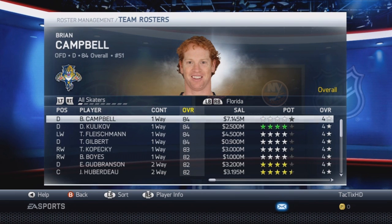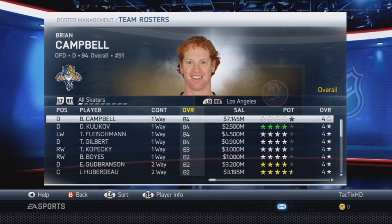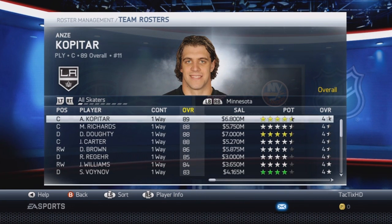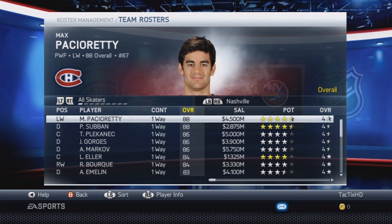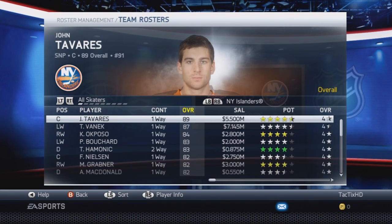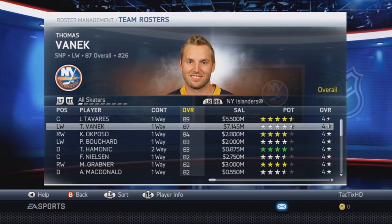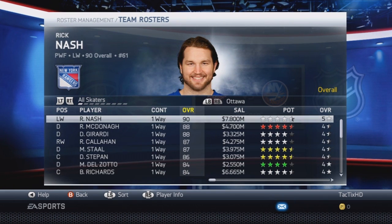On to Florida, guys. We know that they gave up Christopher Stewart. I think they just got some AHL guys back, so their team is pretty much the same. LA, guys, has not done anything. They're the same team. Minnesota, the same thing. No big changes here. Montreal, as far as I know, nothing's changed. Same with Nashville. Same with New Jersey. Islanders, obviously, adding Thomas Vanek, 87 overall, so that's going to be a huge help to John Tavares. Should be able to help them make that playoff push. New York Rangers, guys, pretty much have stayed the same.